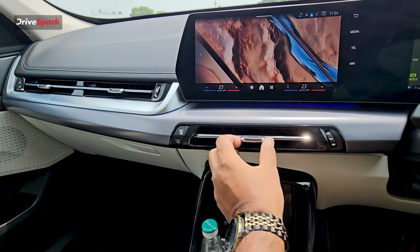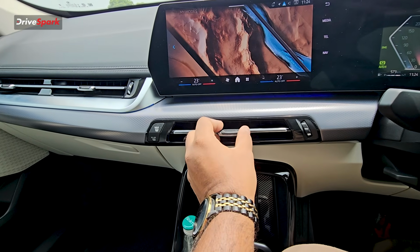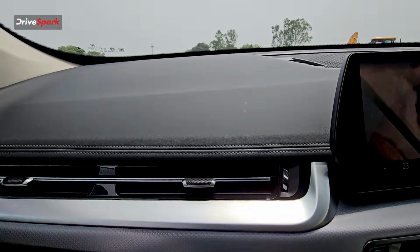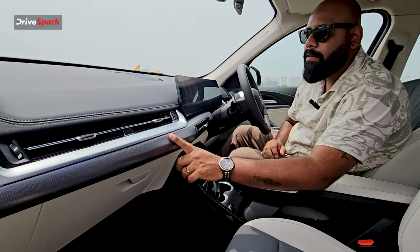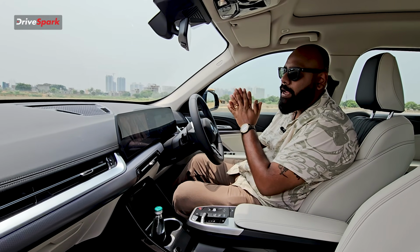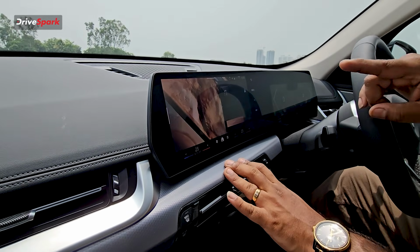Now if you put this in the middle for the back people, obviously there are AC vents, but just in case you put this for the back passengers, now the driver is left with just 1 AC vent and the passenger has 2 AC vents over here. Also, if you notice, you have this silver kind of finish over here. There's ambient lighting, you can choose from a ton of colors that you get in this. Apart from that, this has Android Auto and Apple CarPlay, that is wireless.